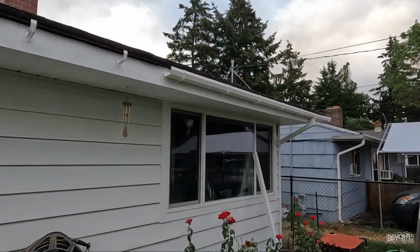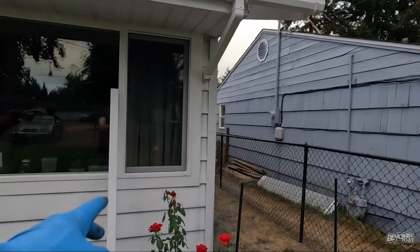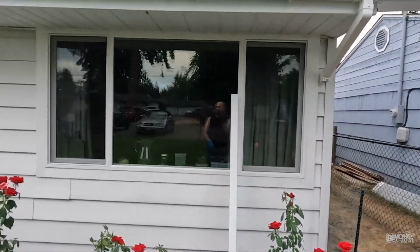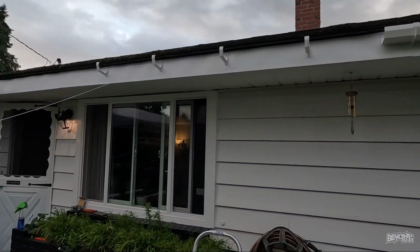Okay, so I gotta put the first brace up. This one here, put it up there, put it up, and then we go from there. Well, I haven't been taking time lapse because it's taken entirely too long to do this. But I've got this stuff done. I've got one downspout here to finish. And then after I finish this downspout, then we will continue going across.